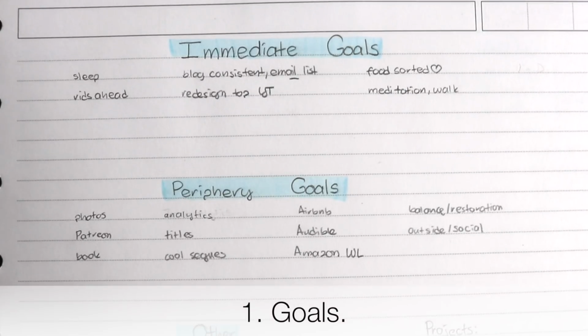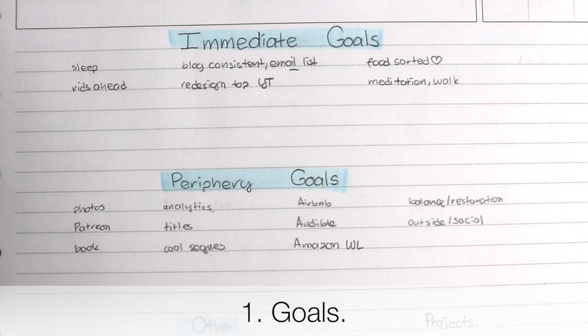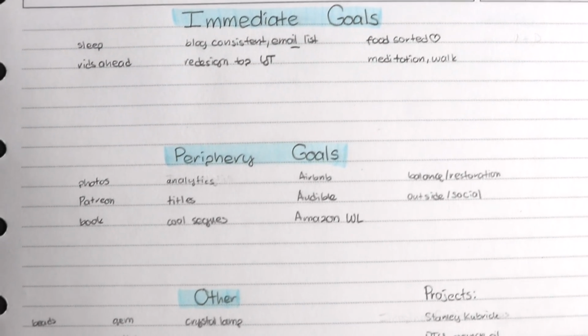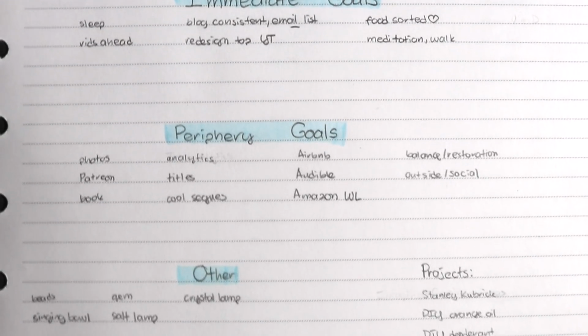In fact, once I've written that list, I will take a picture of it and keep it in my phone as well, and it will automatically back up to my Google Drive. On my list of goals, I've organized it to immediate goals. So I have 7 goals, 7 immediate goals that I really am trying really hard to work on.